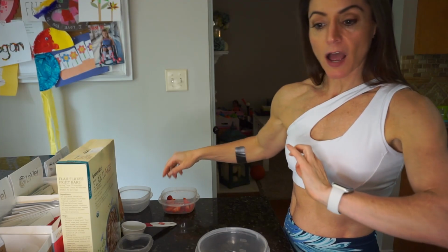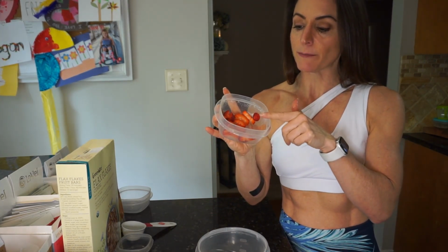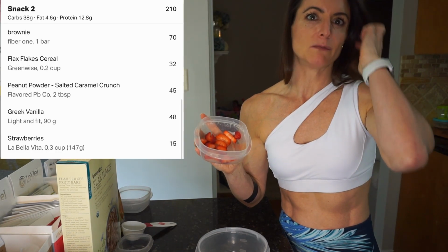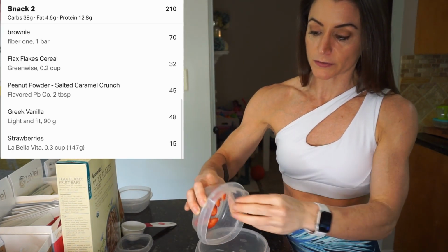The next thing we're going to do is, I think we want to top it with our strawberries. Okay, this is about 50 grams, I want to say. I'll put the macros up just to make sure that I'm telling you all of this correctly. But anyway, I'm going to throw those in there.